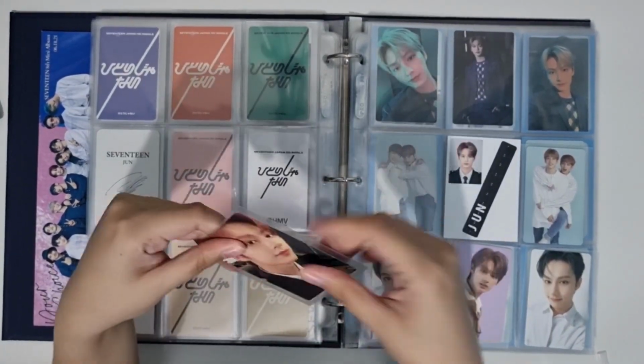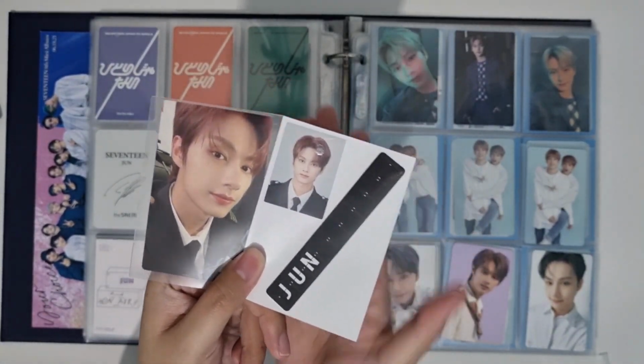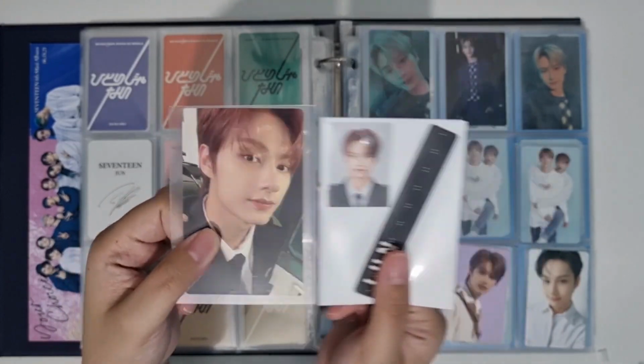Next card that I have is, I'm pretty sure, from a Carrot kit, the Carrot membership kit. I don't know which generation it is, but it's the pilot concept photo shoot.